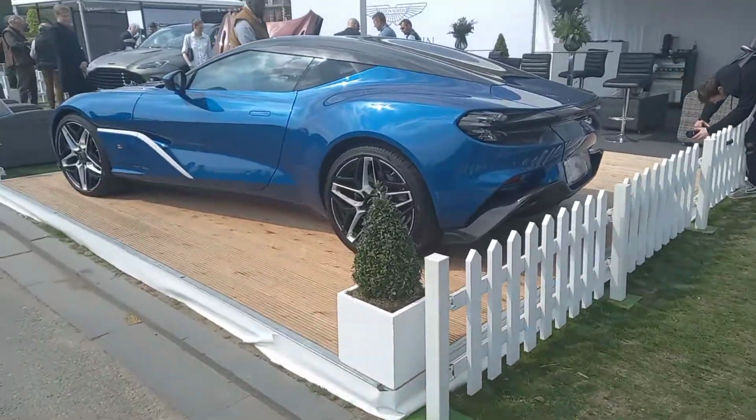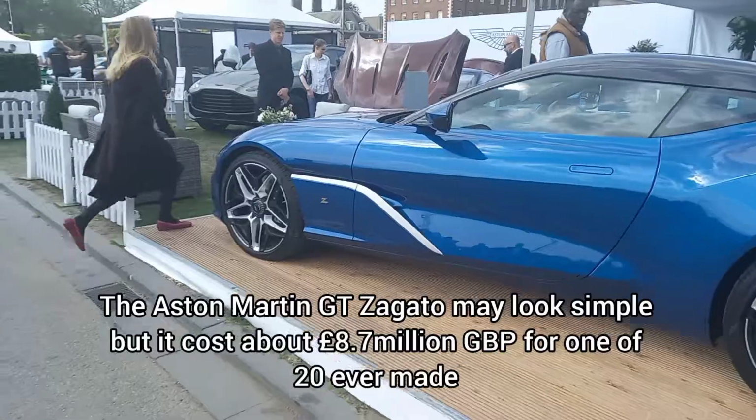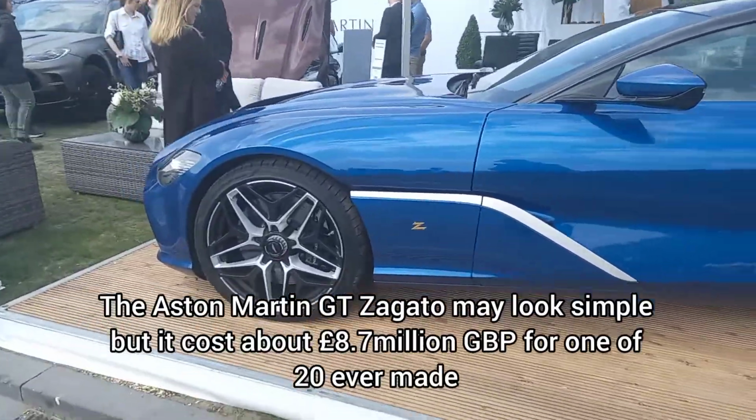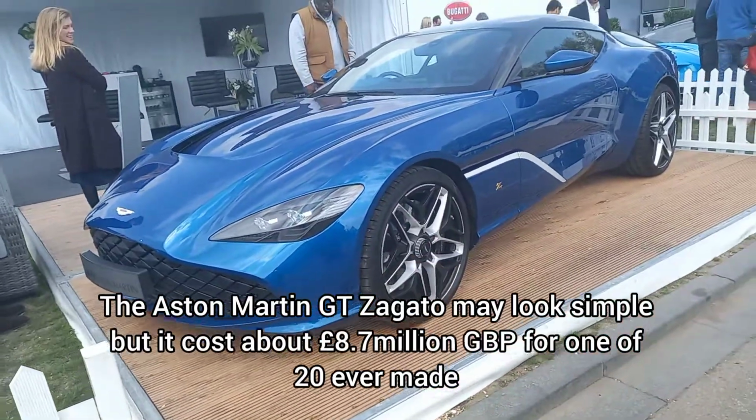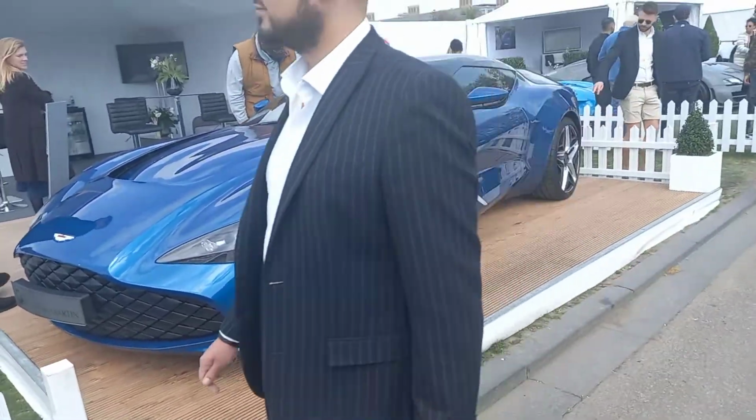So over here we have the Aston Martin DBS GT Zagato. This is the first one to ever be made in the UK. First one to be on the road. Fun fact, I've just been in one actually.